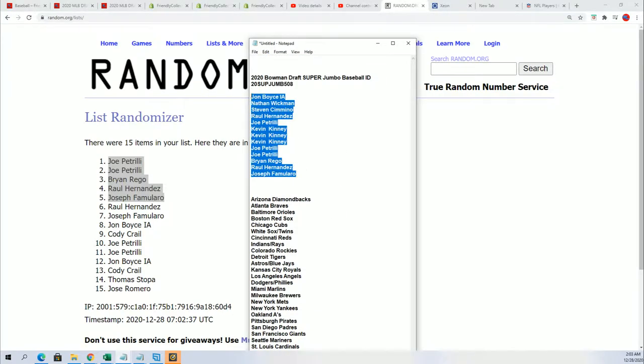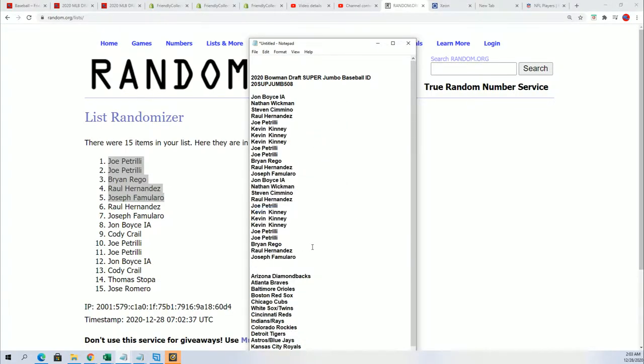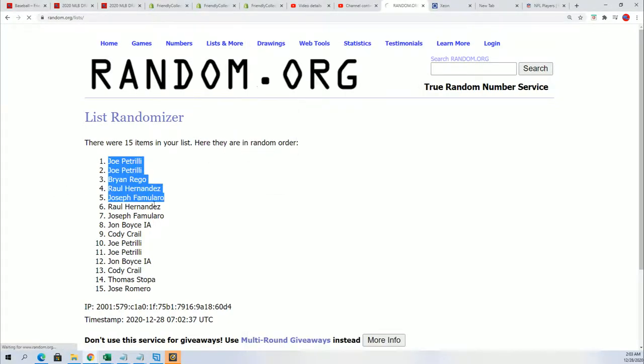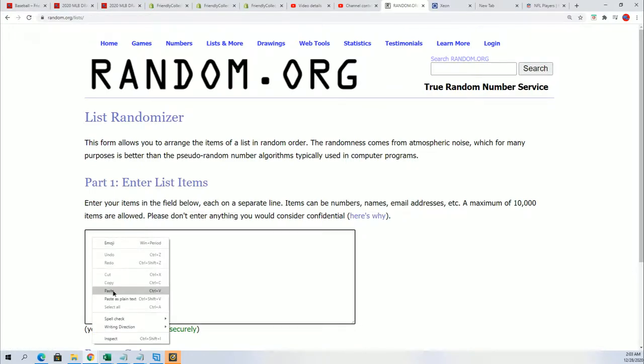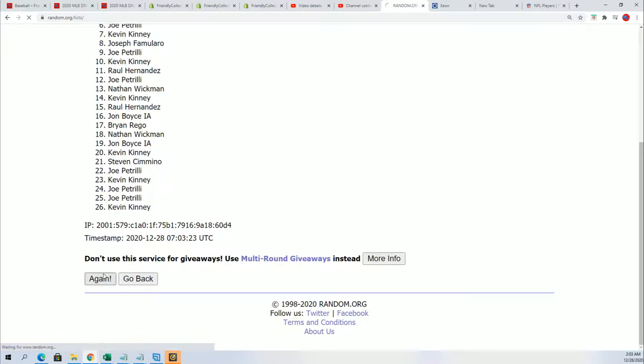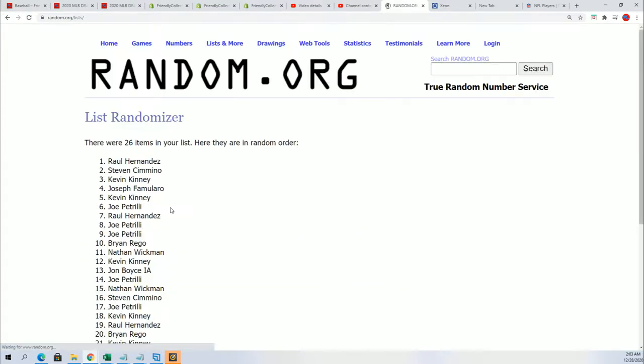Every spot in the break is worth two teams. So let's see what happens here as we start to randomize our owner names and teams. We're going to randomize the owners seven times. We're going to randomize the teams seven times. And then stack the list up side by side.